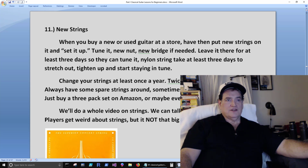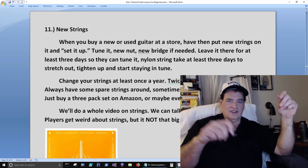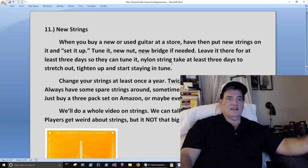Don't rush them. Leave it at the store for at least a few days so they can tune it. Nylon strings, when you put new nylon strings on, they take a while to stretch out and tighten up. It may take at least 3 days or a week before it starts staying in tune.